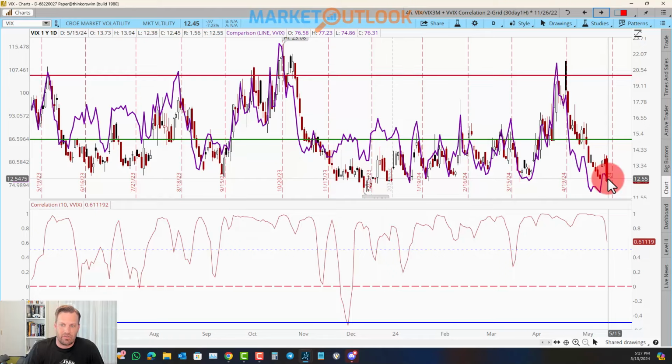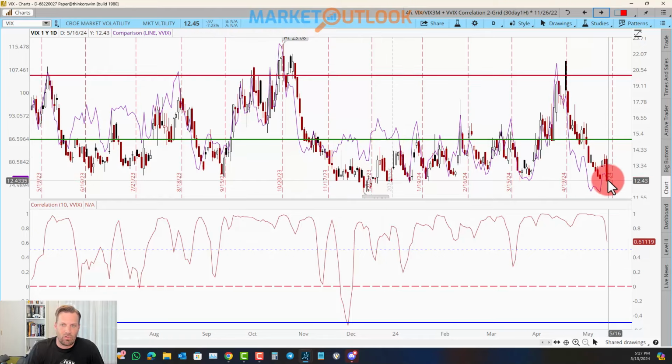The VVIX itself is still at very low levels too, down at 76. So not below 75 again, but remember, anything below 80 is extreme. Anything below 75 is really, really extreme. We're still down at these very, very low levels below 80. And that, again, would suggest that there is the possibility that we can get a jump higher in the VVIX.